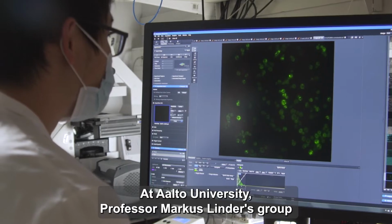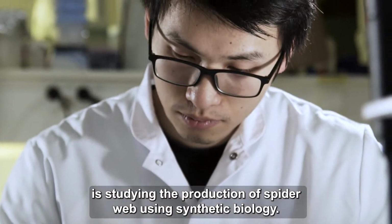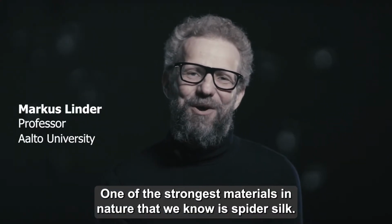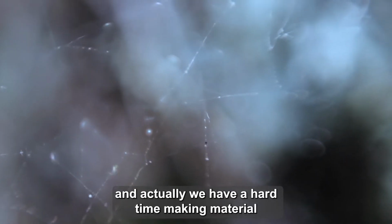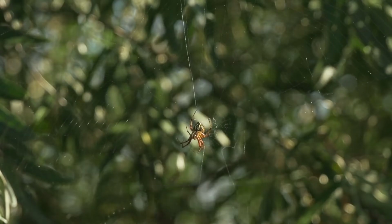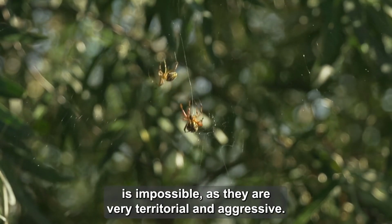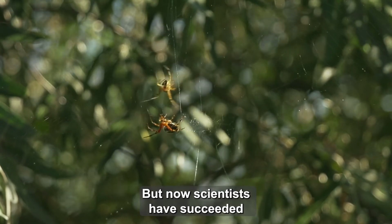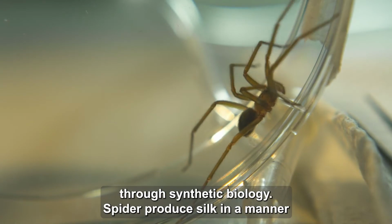At Aalto University, Professor Markus Linder's group is studying the production of spiderweb using synthetic biology. One of the strongest materials in nature that we know is spider silk. It's made of protein, and actually we have a hard time making materials which are as good as spider silk. However, the production of a spiderweb by breeding spiders is impossible, as they are very territorial and aggressive. But now, scientists have succeeded in harnessing microbes to accomplish this important task through synthetic biology.